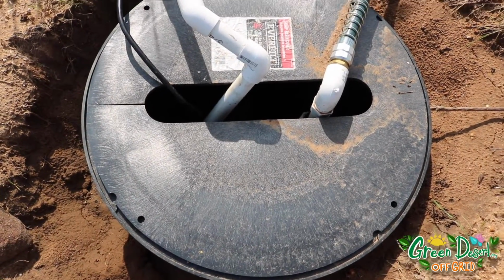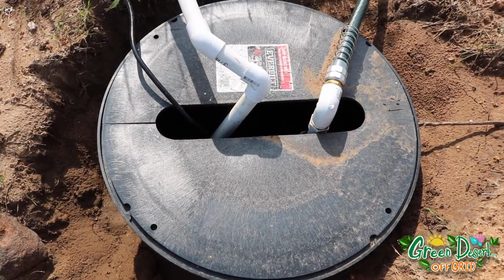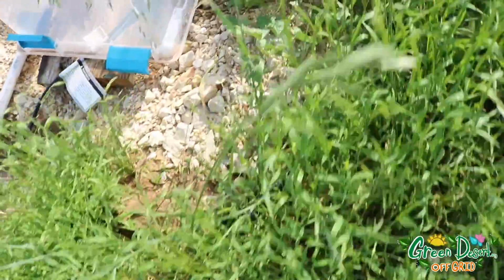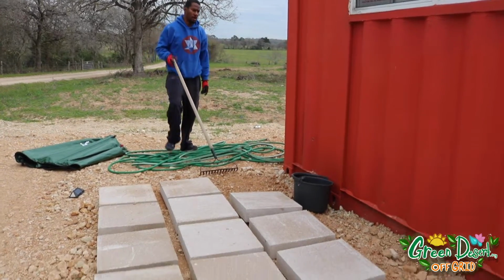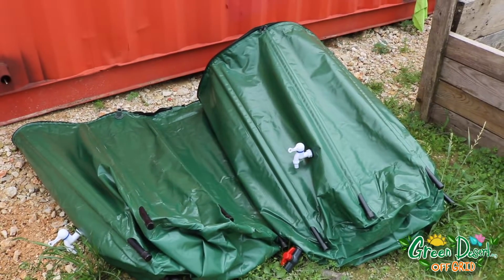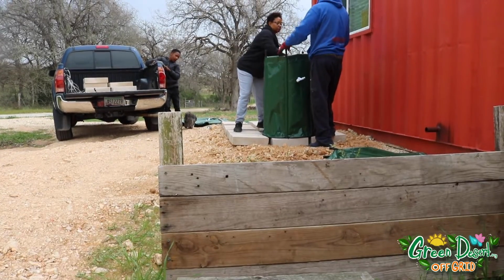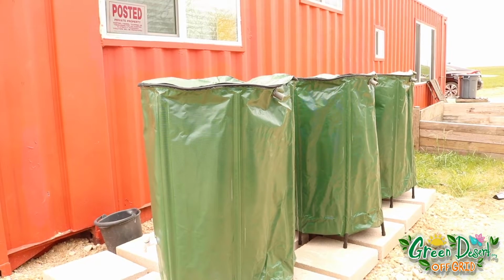So the water goes inside here from the gutters, and the sump pump comes on because it's a float that picks up when there's enough water. Then it pumps water through this hose over to our rain barrels. It's our water supply. The rain barrels are hooked up all together, and this is where we pull our water from, eventually to be pressurized to the side of the container.